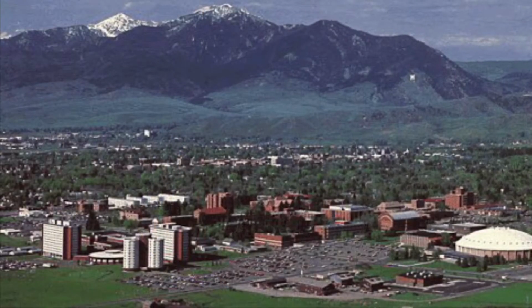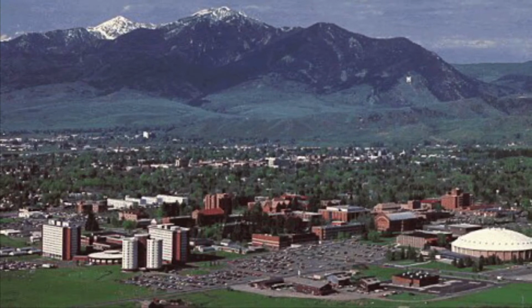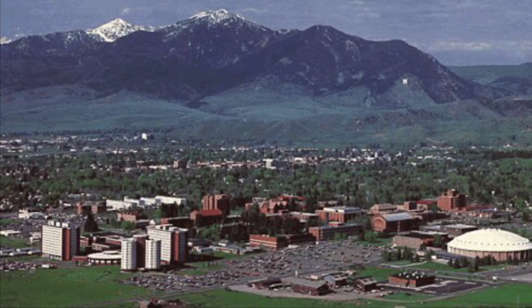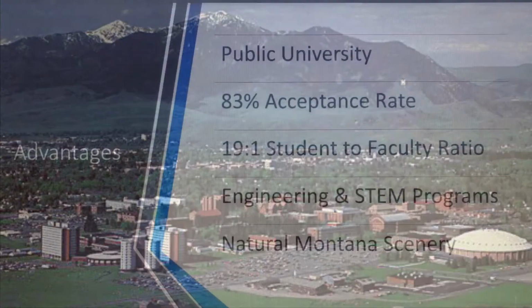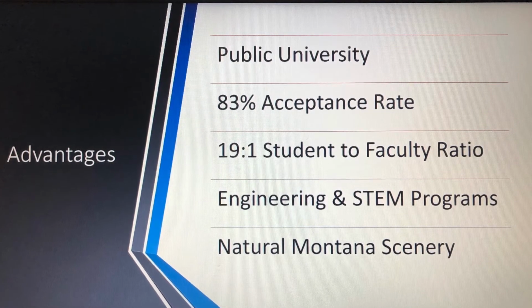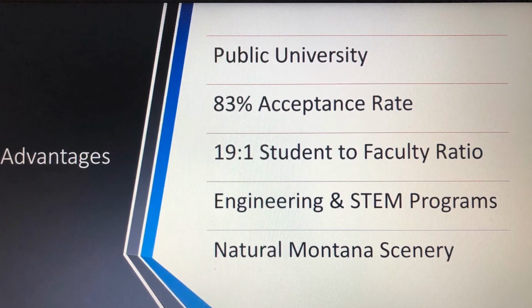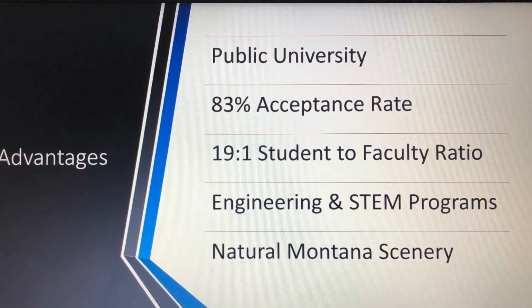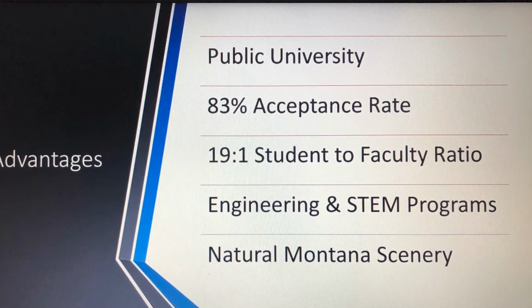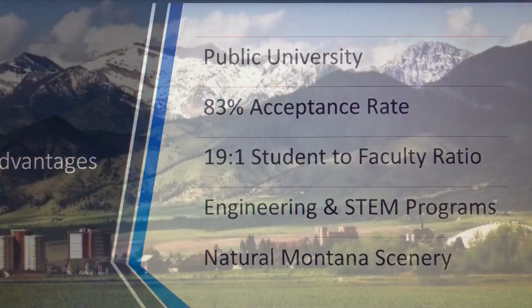Another advantage for Montana State is the acceptance rate. 83% is a really high number, and that's good, especially for those who maybe had a class or two in high school that they struggled with, or maybe didn't do so well on one test. That won't affect you too much here. The student to faculty ratio, as well as the top degree being engineering, are also two big pluses. The smaller the ratio, the more hands-on your lessons can be, and the better quality the learning is. The fact that engineering is in such high esteem here shows the school must have the resources already dedicated to STEM studies to support the College of Engineering, so everybody benefits.